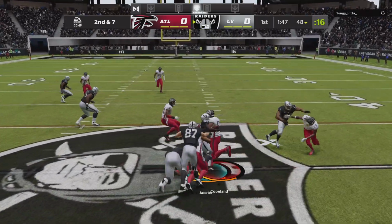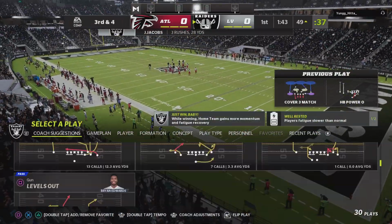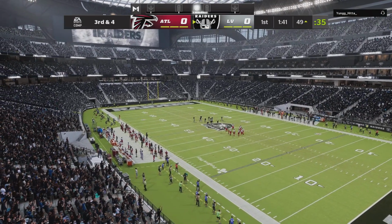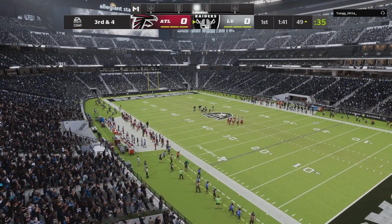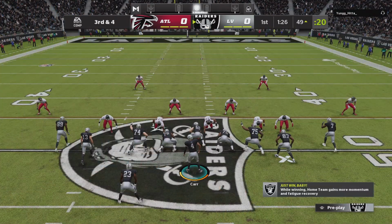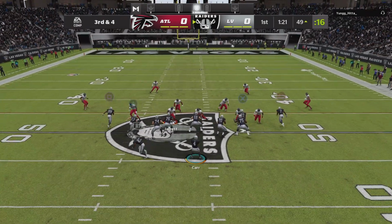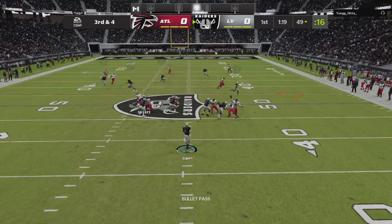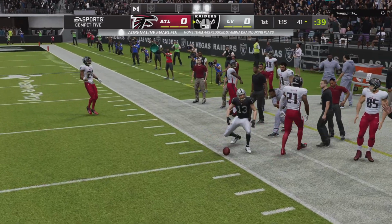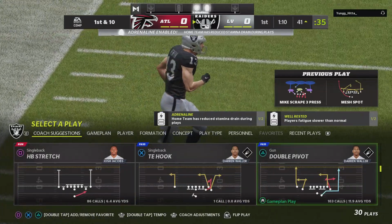On 2nd down, it's Jacobs, and he's over midfield and into Falcon territory. 3 yards on the pickup. That's going to set up an interesting 3rd and about 4 to go. Brings up 3rd and 4. Carr to throw. The open man here, Renfro. And he is going to have the Raiders first down. They needed 4. He doubled that. He wound up getting 8.